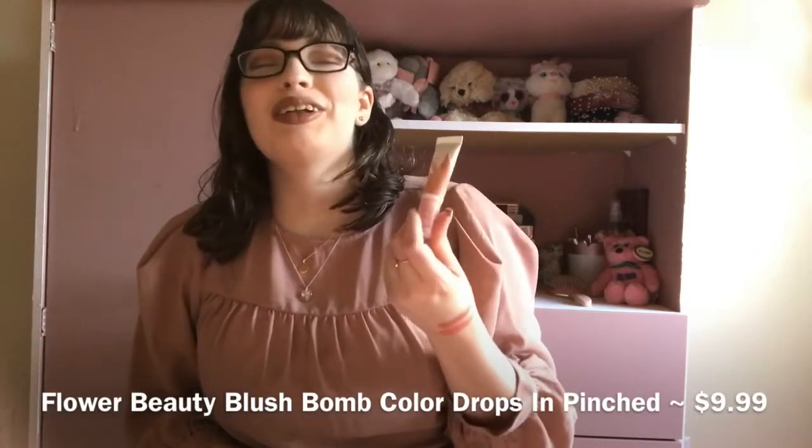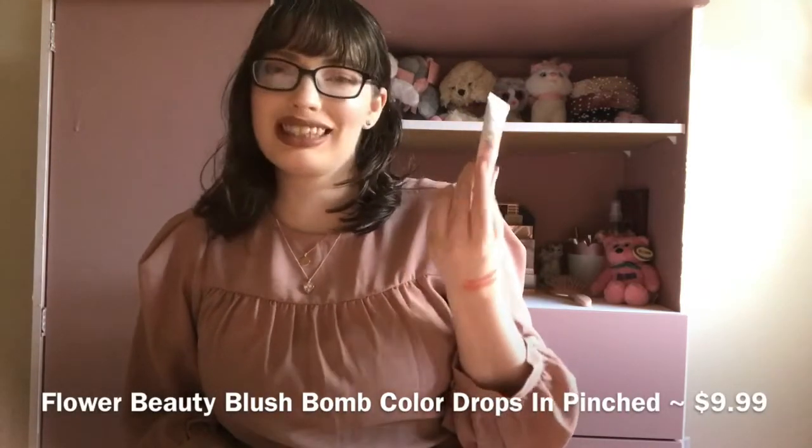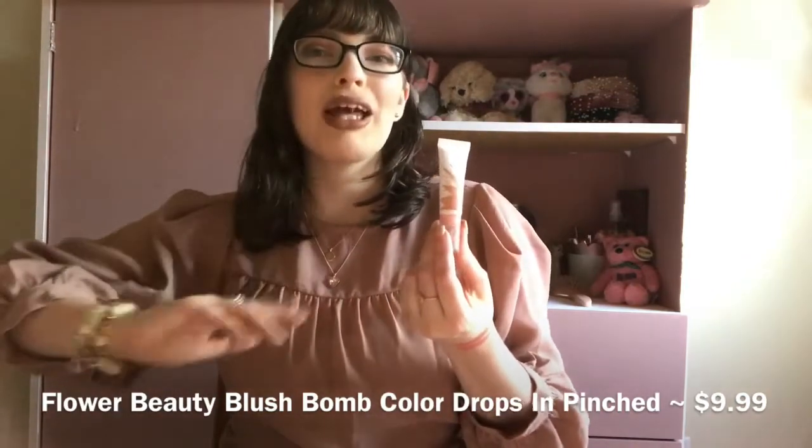Okay, so next up is from Flower Beauty, and I only have one of their blush bombs, but this is the famous blush bomb from them. This is in Pinched, and I got this while I was in South Carolina. If you remember when I went to South Carolina, I went to Ulta and went shopping, and I was determined to get this Flower Beauty blush because I don't go to Ulta very often. It's a very rare occasion because there's not one super close by, or I just order online.